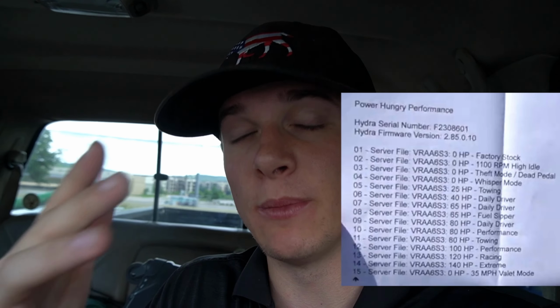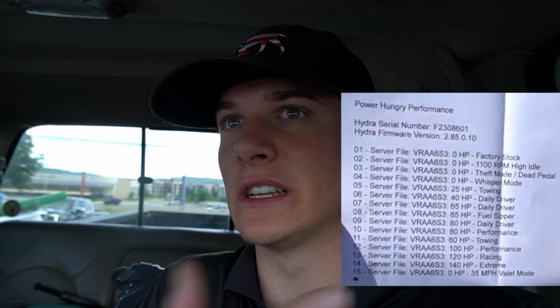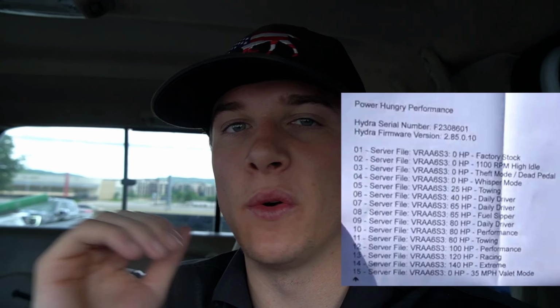I have the paper right here with all the tunes on them that I'm going to be testing today. The 1 tune is the factory stock tune that is 0 horsepower on that tune. The number 2 mode is the high idle mode. I don't see a reason to really use this mode in the fuel mileage just because it doesn't do anything different but make it high idle. So we're not going to use that tune.